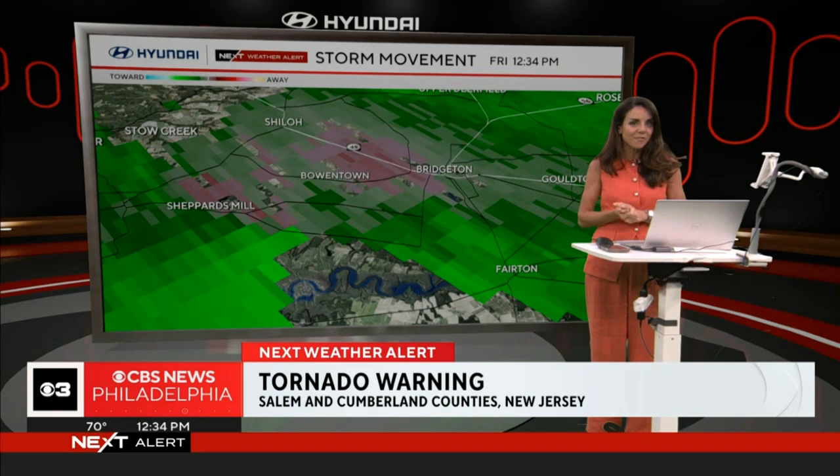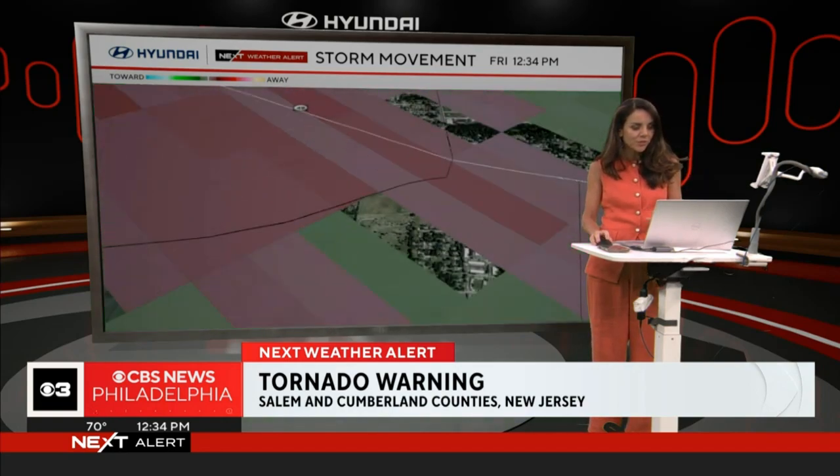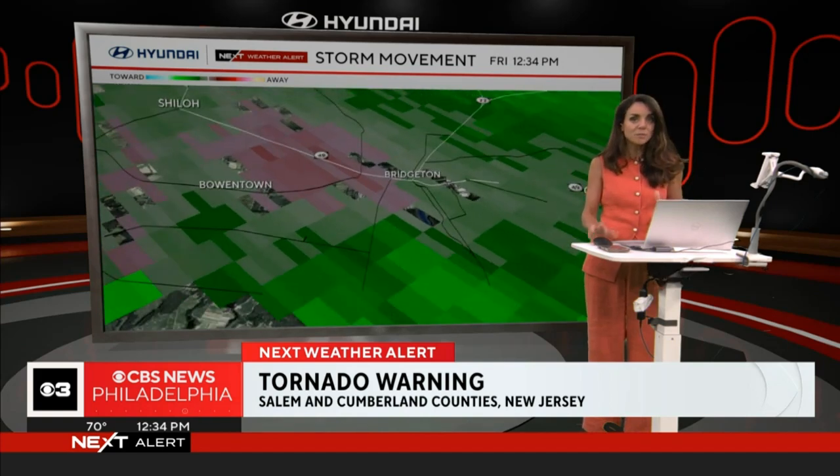A tornado warning is in effect until 12:45, and this is especially for Cumberland County now. This is starting to shift east of Salem County. So basically right along 41 here, that's where we've got the greatest potential for damage along this path, the path of this supercell thunderstorm moving through.